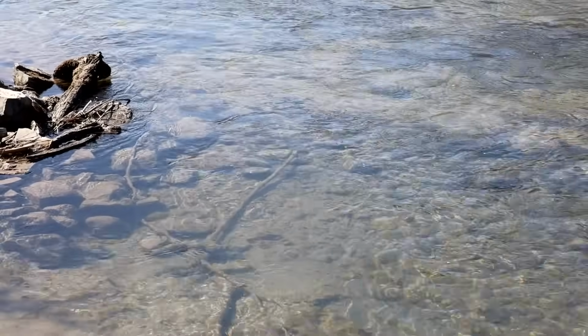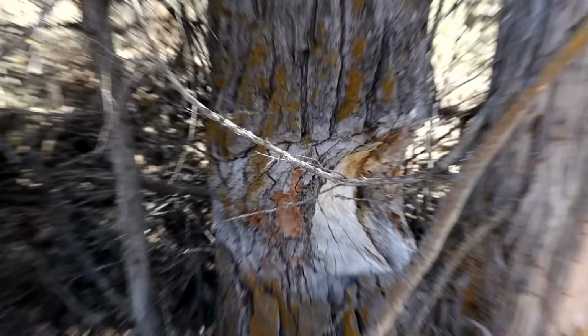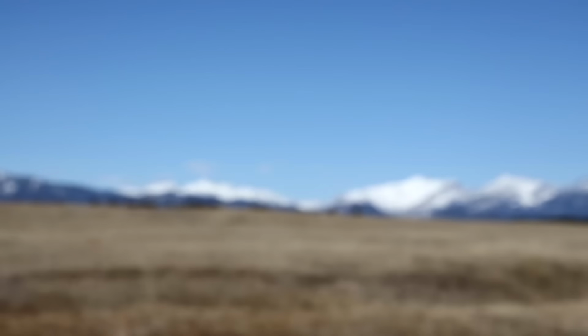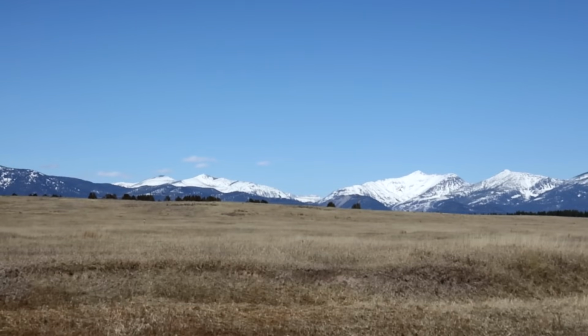Okay. I think when you're being bear aware, you're also being more aware of nature. So we got to see some really cool things. We got to see fish. We got to see some beaver. Absolutely. So I think when you're being bear aware in bear country, you get to actually be aware of your surroundings in such a more unique space as opposed to just zoning out.